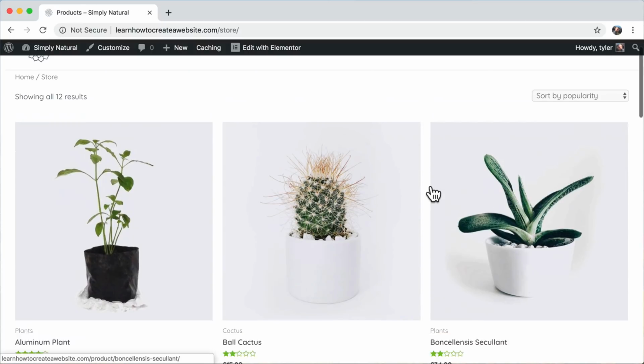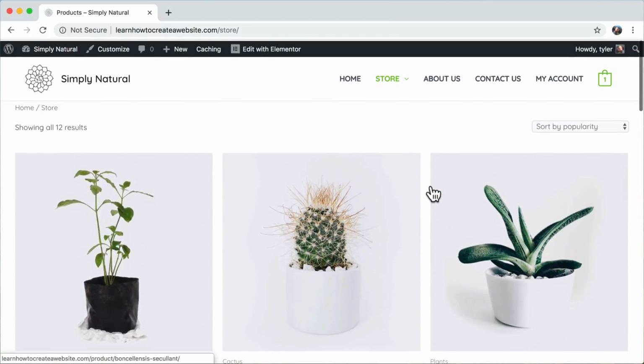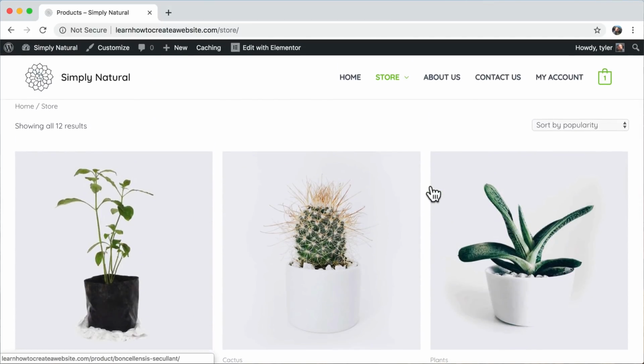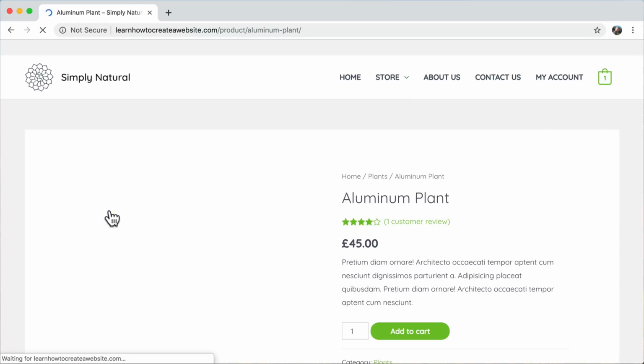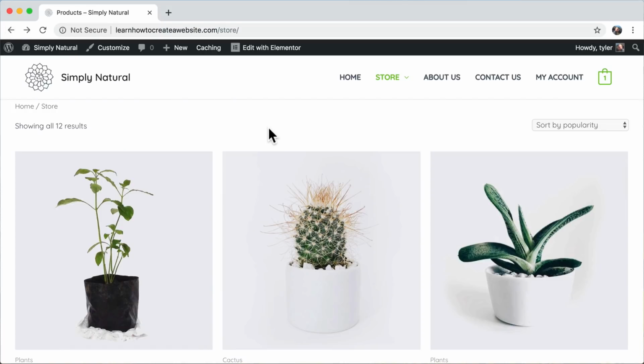All right, so now we are seeing all of the store with all of the products there. And we can click on it and it works just perfectly. And this gives us a little bit more control of how it is laid out. And we can change things like the colors and buttons and everything like that. So let's try to do that. How do we go about doing that?